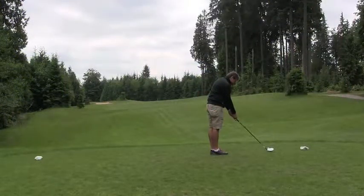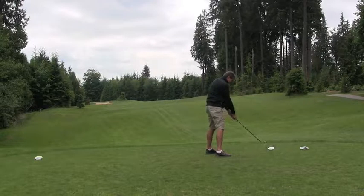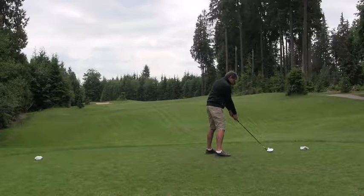That looks good. 13 is a short par 4 with the pin tucked in the back left corner. A drive to the right of the stump in the distance leaves you a great look at the green.